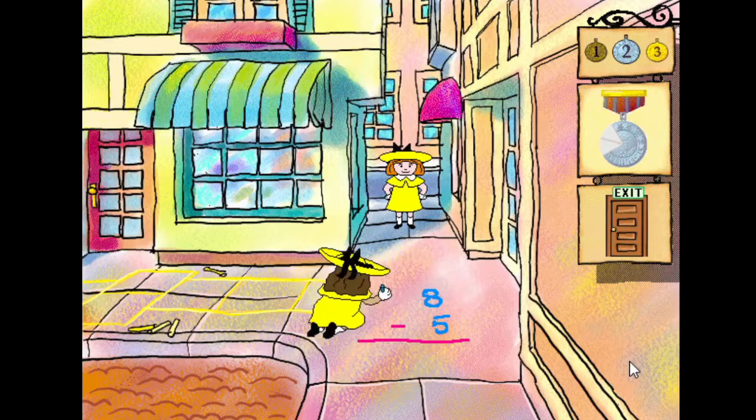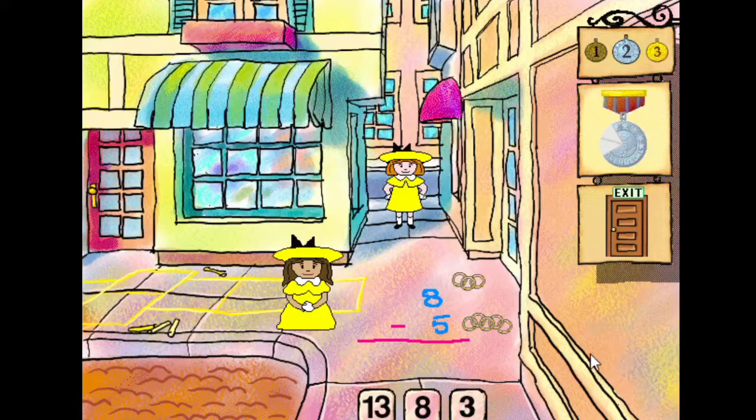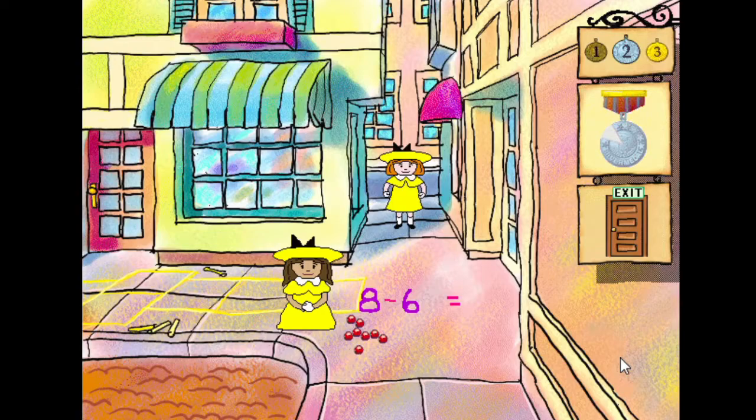I have all these rings, but I don't want these anymore. How many do I have left? Don't you love to learn? Me too! I have all these Malbas, but I don't want these anymore. How many do I have left?